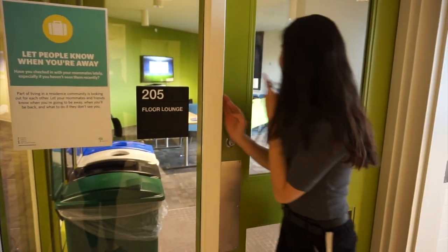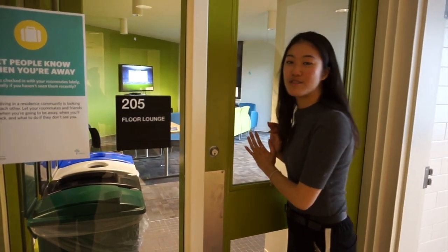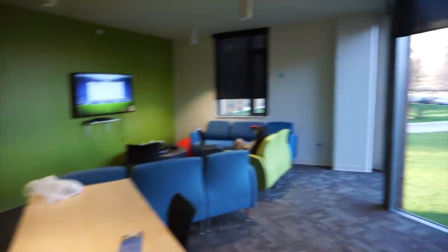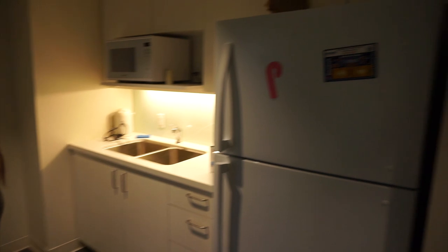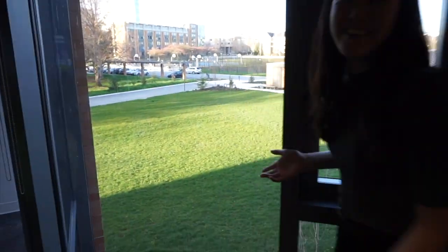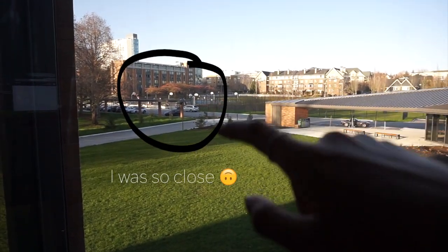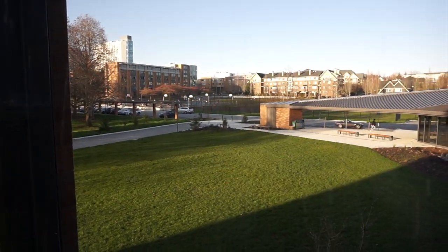And then here is our floor lounge. Okay, I think they're playing games, so we'll just do a little quick in and out. That is what it looks like. It has a TV, table, and then a little kitchen area, and then a fridge. And then you get a somewhat nice view. Oh, they just built that basketball court too. That's nice.